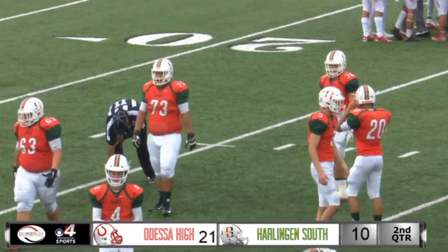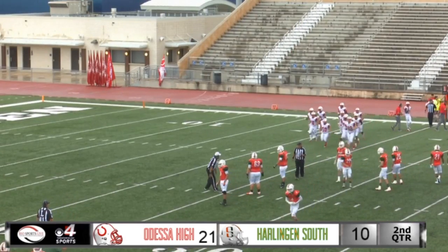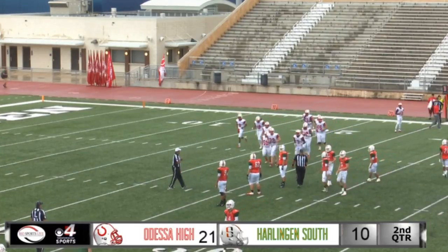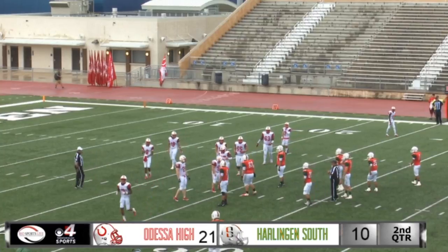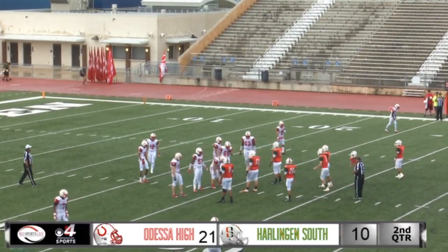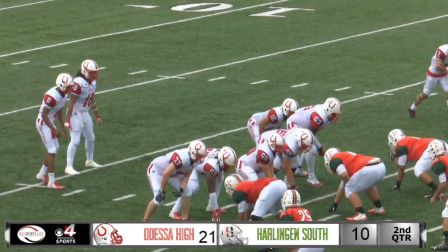So here we go now. Odessa High coming back onto the field. They will have 4:39 remaining. They do have all three of their timeouts left to burn for this half, so they are in good shape, and especially as well as they have been moving the ball tonight. They definitely have everything that they need to put another score on the board. South will have to tighten up here. This defense is going to have to dig in, and they're going to have to make something happen.